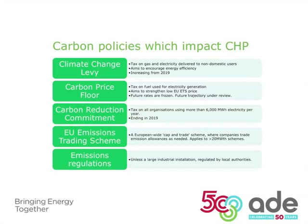And then we've got emission regulations. So that's on carbon taxes alone. There's quite a lot there, and they all apply to different subsets of users. Some generators might be in the EU ETS and the carbon price floor and climate change levy and the carbon reduction commitment. Other smaller generators are probably just going to be captured by the climate change levy.